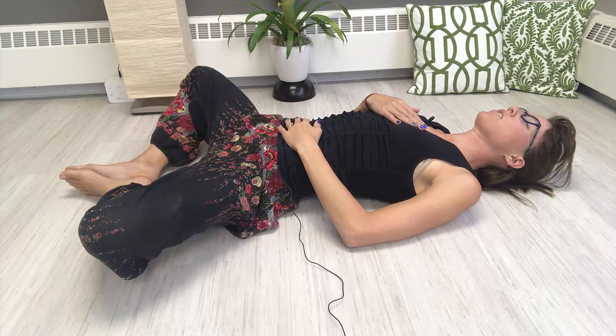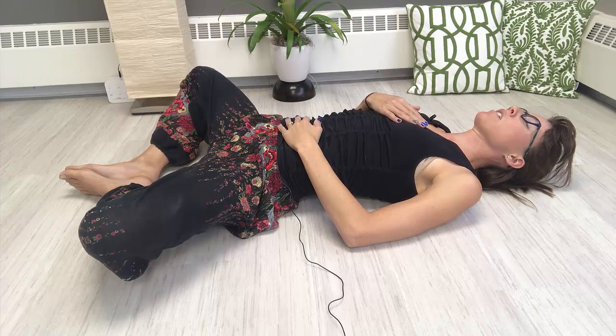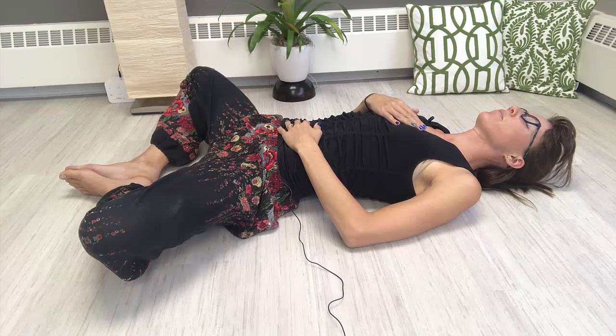And feel your rib cage expand in all directions as you breathe in through the nose and out through the nose. See if you can draw that breath all the way down to the lower third of the lungs. And take a moment here to simply pause. If you've had a busy day, it might take a little bit to really feel like you've settled in here. Just give yourself some grace. There's no rush.